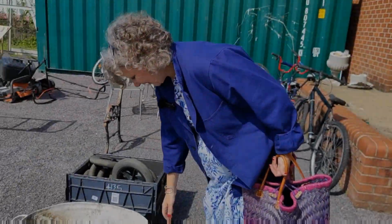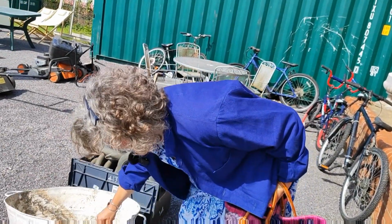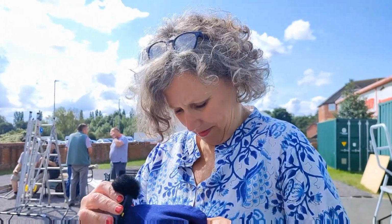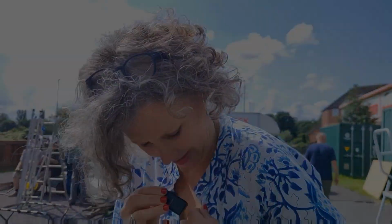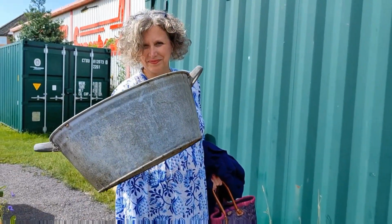Heading outside because they have an area outside which sometimes have some garden bits and pieces that I might be interested in. Not very often, but occasionally. Oh, I don't like the paint on that. Change all that. Makes a change from all that rain. Sweet, isn't it? That's really sweet.